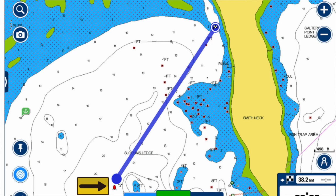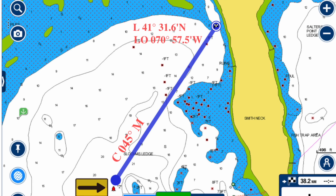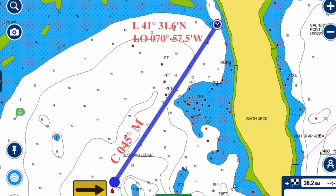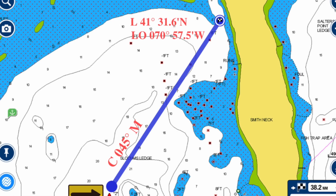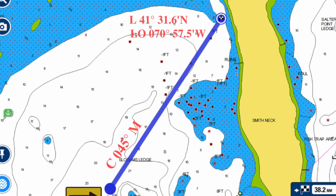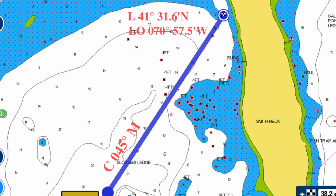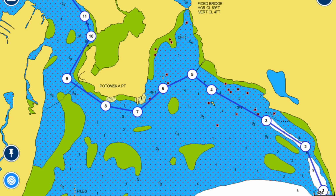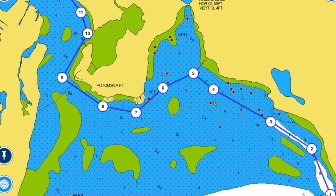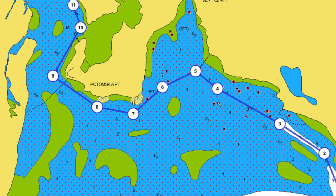You should start at red nun number 2 outside the mouth of the river, and then proceed at a heading of 45 degrees magnetic for approximately 3/4 of a mile to a waypoint at the entrance point to this channel. You can mark that waypoint on your chart plotter at a latitude of 41 degrees, 31.6 minutes north, and a longitude of 070 degrees, 57.5 minutes west. And once you're at that waypoint, simply hug the coast all the way around Potomska Point. And once there, as I said before, you'll enjoy 4-foot depths all the way to the head of the river.